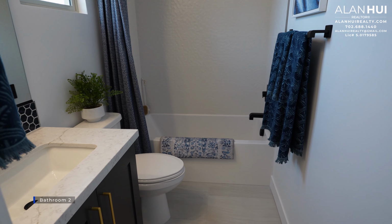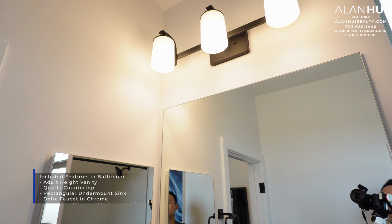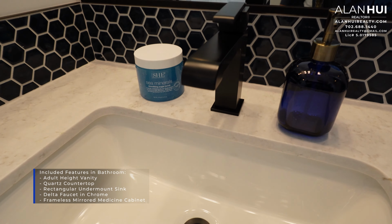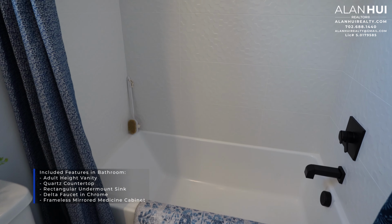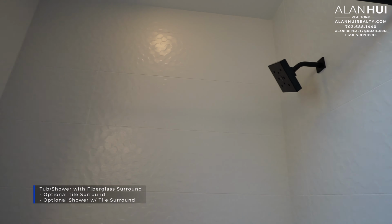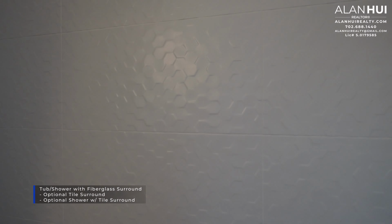Bedroom 2 will have its own ensuite bathroom, which is bathroom 2. The included features in bathroom 2 are an adult height vanity, a quartz countertop, a rectangular undermount sink, a Delta faucet in a chrome finish, and a frameless mirrored medicine cabinet. Bathroom 2 will come with a tub shower with a fiberglass surround. There's an option to upgrade the fiberglass surround to a tile surround as shown in this model home. Or you have the option to upgrade this tub shower to a full shower with a tile surround.